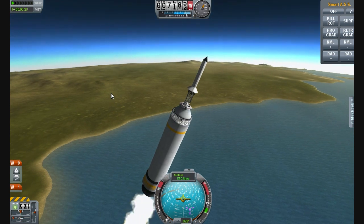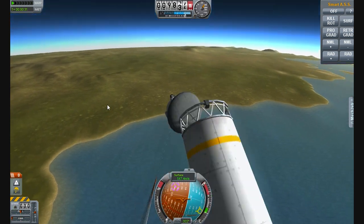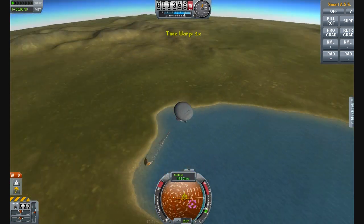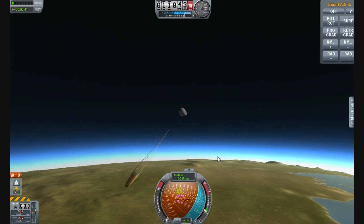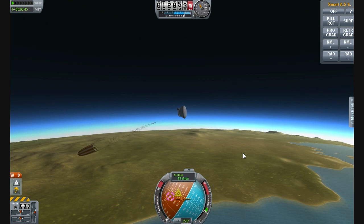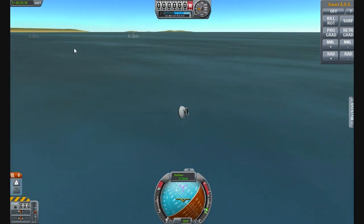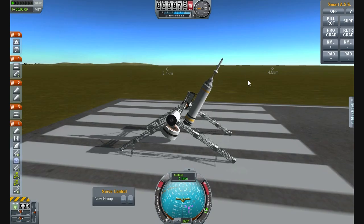That, however, didn't work. We were unable to burn away. And that was some massive G's. No, it wasn't. Looked like it. This is not the optimum way a parachute works. I shall meet you back on the ground. And another successful landing, I guess, even though the launch failed.